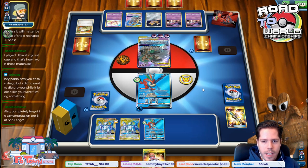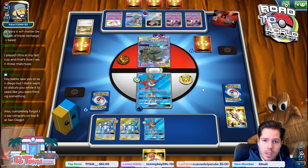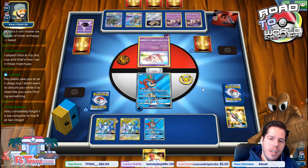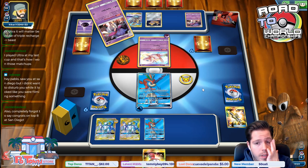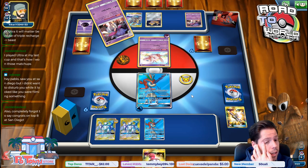Keldeo walls off his dude, decides to retreat and start applying pressure with the Mew, which is not the end of the world. I will eventually top deck out of this, right?